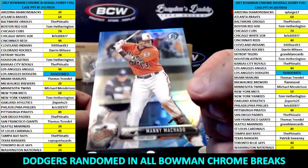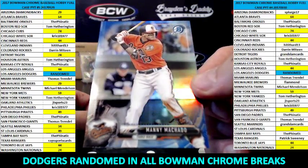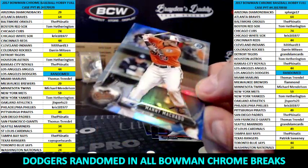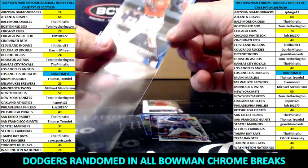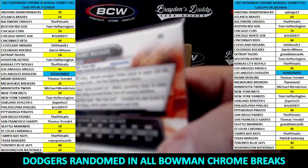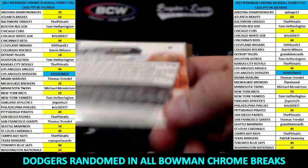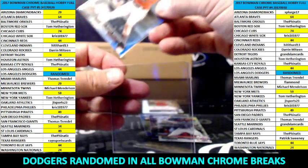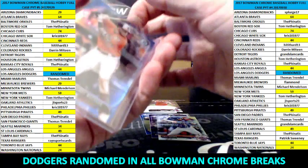We got blue Manny Machado. Chris says he likes it, wow. 42/150. I mean, it's not like, wow, I fell off my chair, but it's very good. Very good.